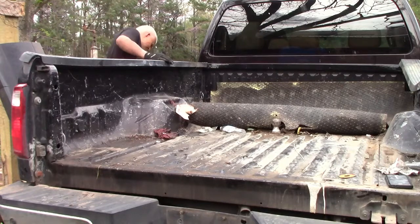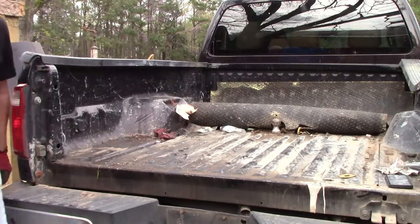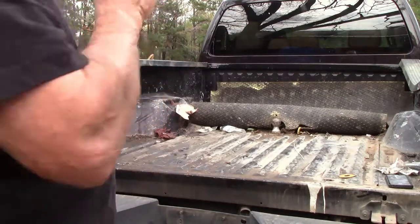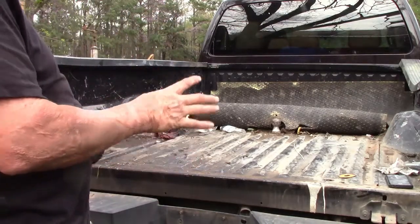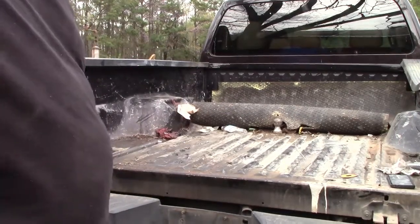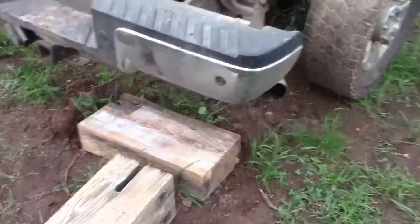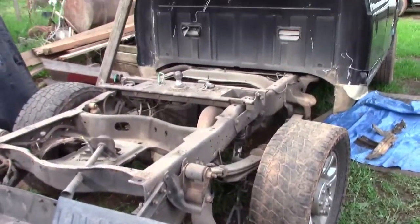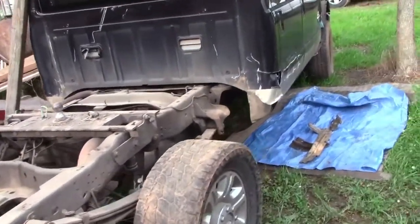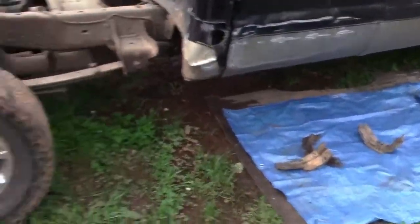Next, I need to undo the gas cap. Alright, let me go get the bits for that. We'll undo the gas cap, take the lights out, and then we'll lift the bed off. Be right back. Okie dory. So, we got the bed off. I went ahead and took the brackets for the running boards off.